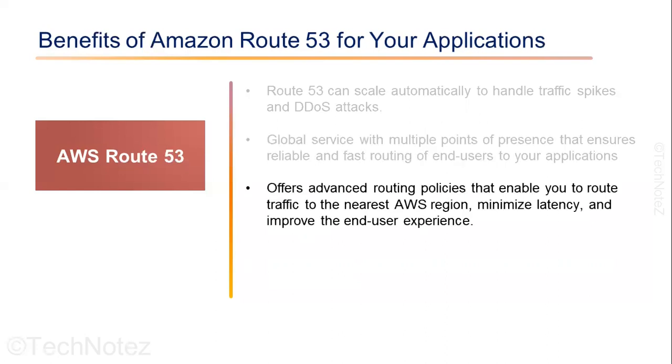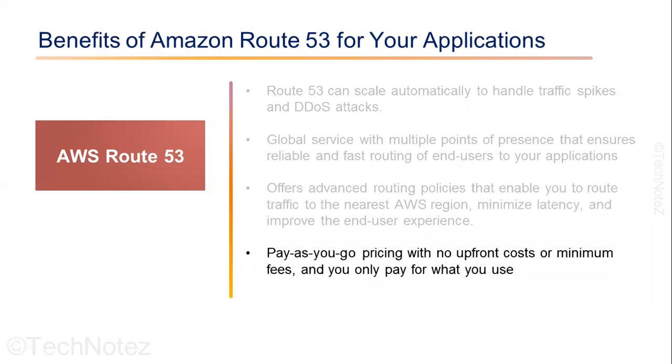Performance. Route 53 offers advanced routing policies that enable you to route the traffic to the nearest AWS regions, minimize the latency, and improve the end user's experience. Route 53 offers pay as you go pricing with no upfront cost or minimal fees, and you only pay for what you use. Amazon Route 53 is a highly available, scalable, and cost effective DNS service that can help you to route the traffic to your applications. Route 53 provides a complete solution for your DNS needs with advanced features such as health check, failover, and latency based routing.